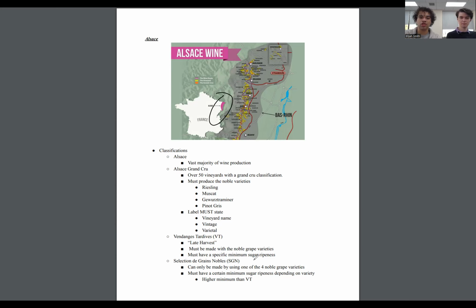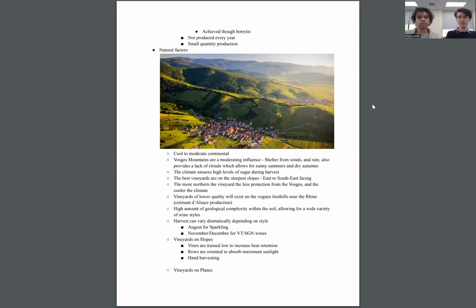And then we'll get into SGN wine, or Sélection de Grain Noble. So this also must be made with one of the four noble grape varieties. And just like VT wine, it must have a certain minimum sugar ripeness, but this sugar ripeness must be higher than the requirement of a VT wine. This is actually achieved through botrytis, and it's not produced every year. And it accounts for a very small amount of production. So you're not really going to see this in your average wine store or on your wine list. But if you do, it's going to demand quite a high price.